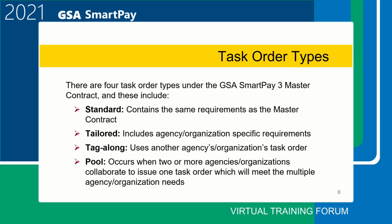Agencies solicit all contractor banks for desired Tier 1 core and Tier 2 value-added products and services as described in the contractor's presentation package. Requests to contractor banks include a statement of work and instructions for submission of a price proposal. Technical proposals are not utilized. Pricing is evaluated by the agency, and award of a standard task order initiates contractor performance.